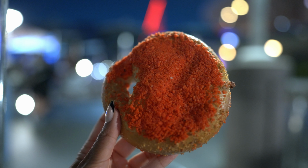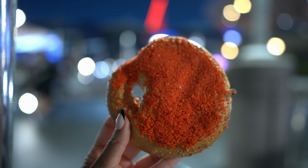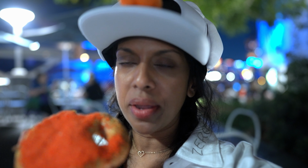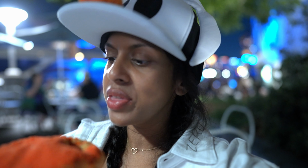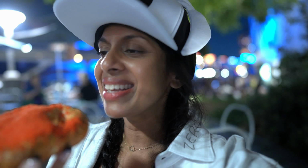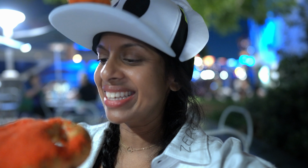If you like jalapeno poppers and if you like spicy things, you would really like this. It is nice and creamy on the inside. The cream cheese is perfectly melted. And I love these hot Cheeto crumbs, or spicy crumbs, whatever they're calling it, because they add the right amount of spice to this. Now, if you can't eat spicy, then I would not recommend this.